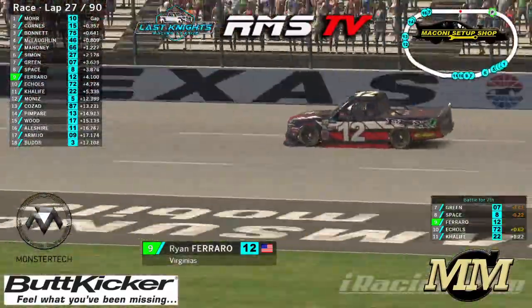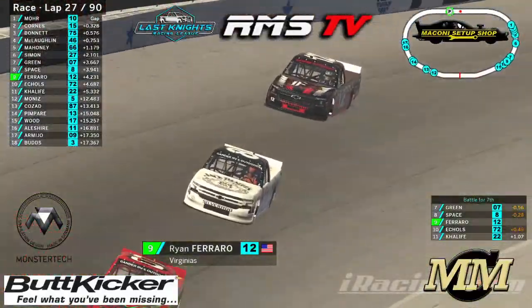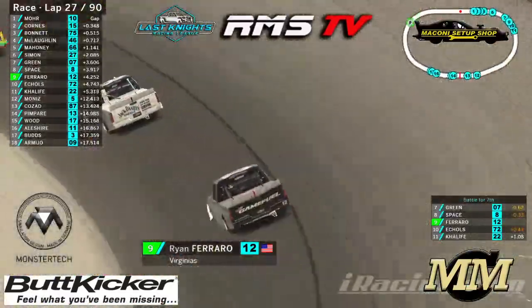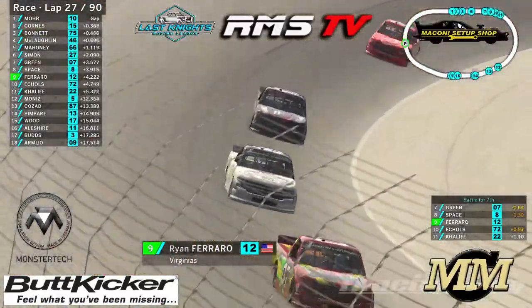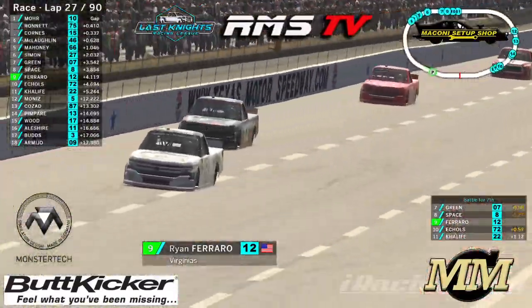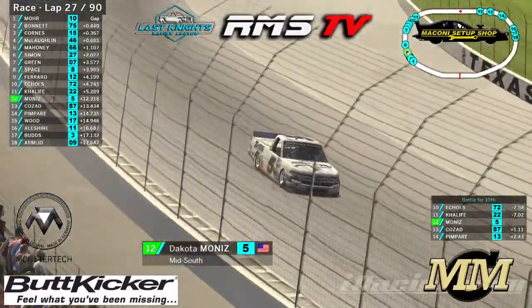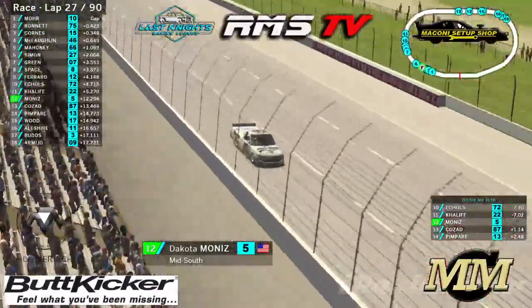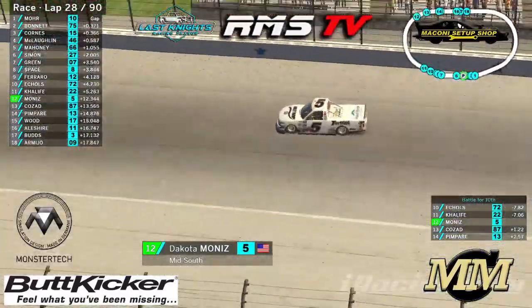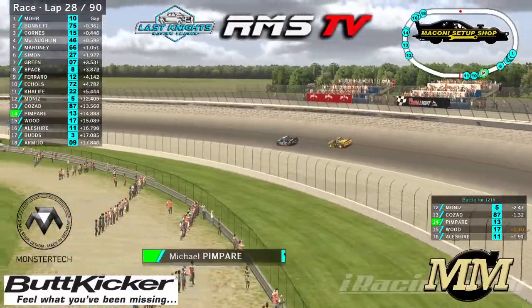He's got Gerald Space right there in front of him. It looked like on the track map he was leading, but he's so close. I'm sorry, my bad. I'm looking at the wrong truck here. We want to look back at 12th spot. That's Dakota Moniz. That's the one leading the second group of trucks. And as you can see, they are spread out a little bit. Quite a bit of gap between him and Brian Kozad running 13. And you have Mike Pimpea.